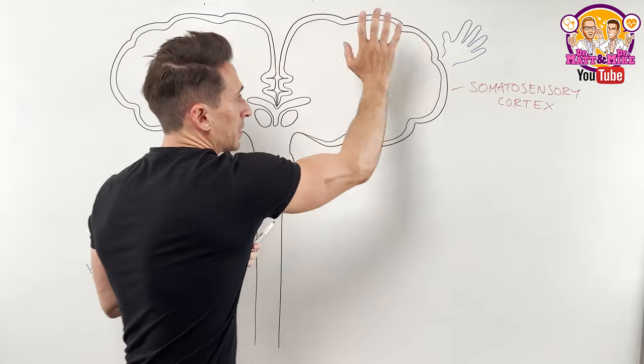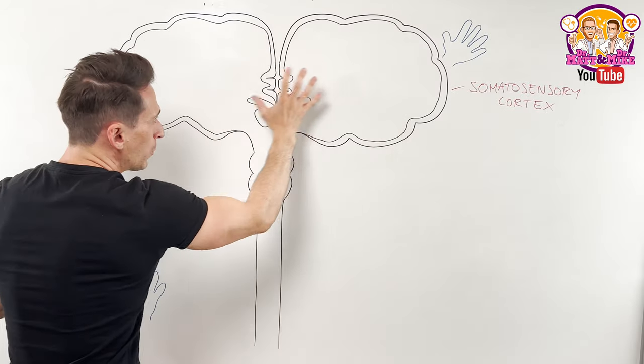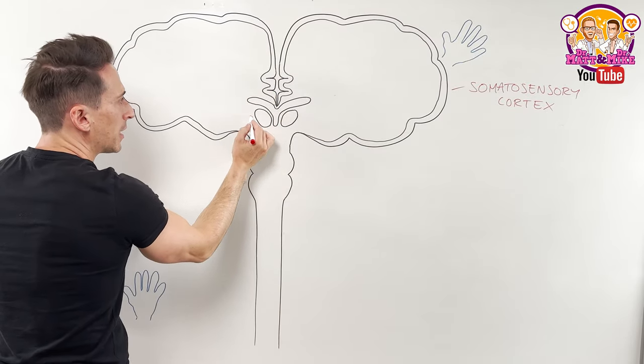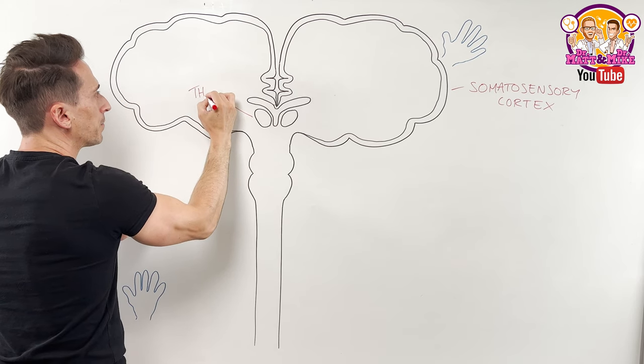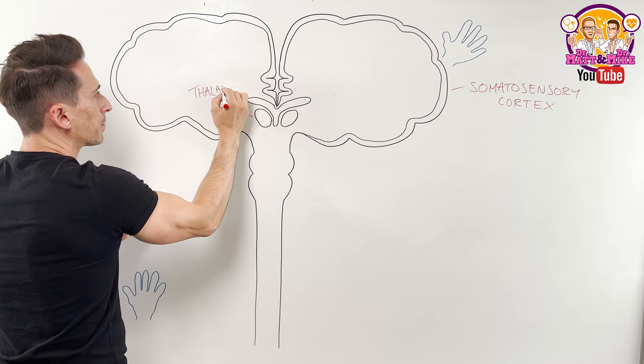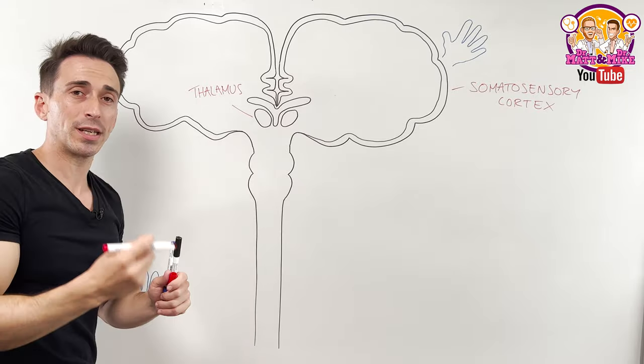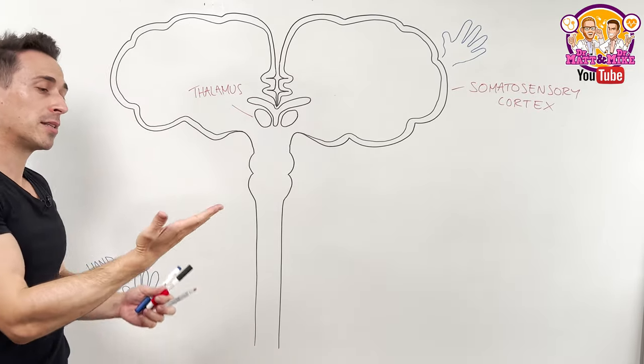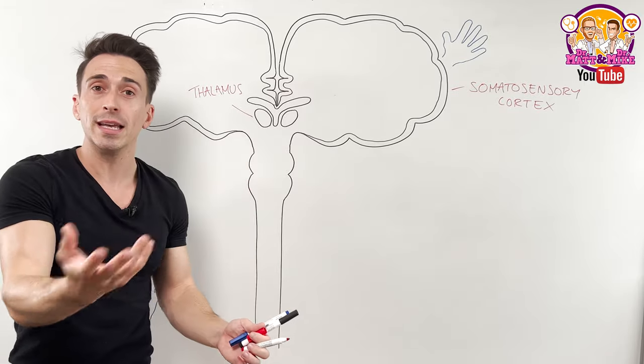Now, that's the cortex. When we go deeper into the brain, you can find a couple of structures here. These two things here, they're called the thalamus. The thalamus is the sorting center of the brain. It's the post office. When a signal gets there, it takes it and decides what it wants to do with it. Where does it need to go?